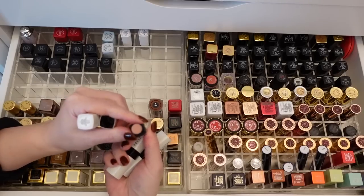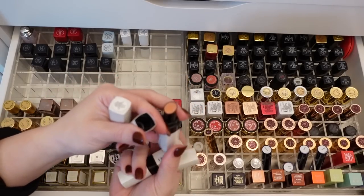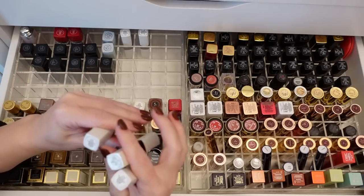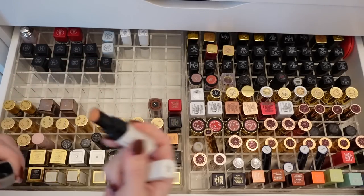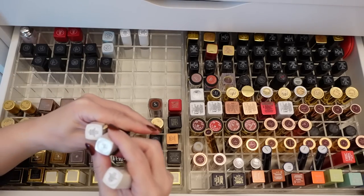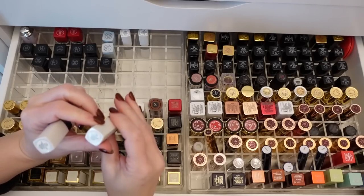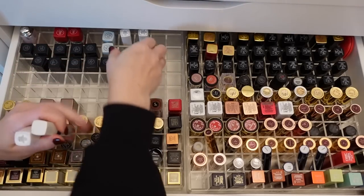So Bare Pink Sparkle. I'm gonna hold on to Bare Pink Sparkle. I think that one's really pretty. And what do we have? Bare Punch. Oh, I have two Bare Pink Sparkles. Hold on, maybe one. Oh, this one is unused. I'm gonna give that one away. This one I'm gonna hold on to, that one's used. And then this one is just plain old Bare Pink, which I've used.